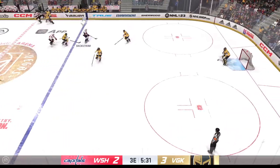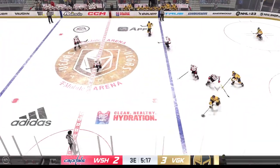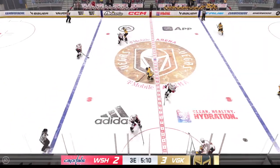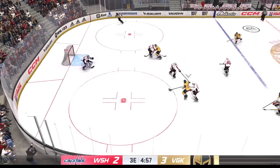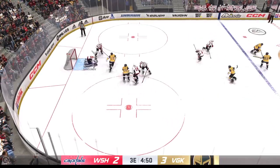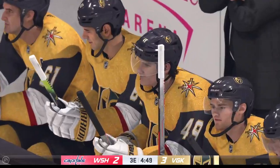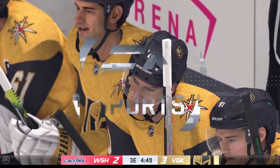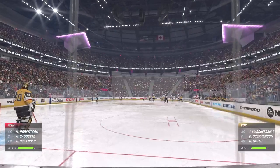Washington's moving it along the wing. Moves it to Wilson. Great heads-up play with the stick by Walker. There's a firm collision. Sends the pass in front. And that's stopped. Samsonov's on top of that for the whistle. Pretty quickly on top of it to kill the play. A critical draw here.